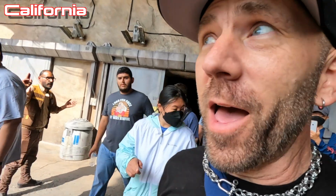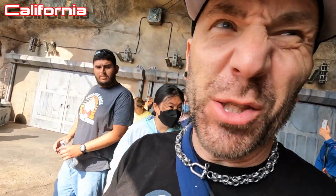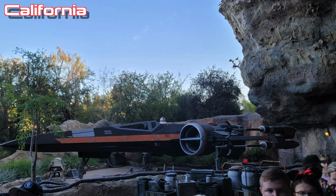This is still part of the line, but it's actually where the ride begins, sort of. Check out the X-Wing behind me. Now we board what they call the transport, which is where the real ride starts afterwards, but it's also sort of a second line. Pretty trippy.